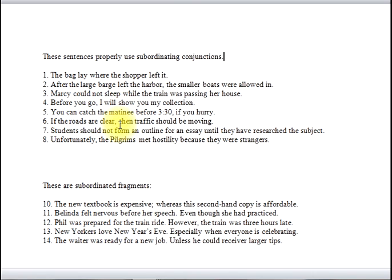Now, these sentences correctly use subordinating conjunctions, all right? So here's the one right there. Notice how it's got a pattern to the left, a pattern to the right, and it correctly joins the two because you do have two patterns on the left and right. And notice you can take "where the shopper left it," comma, "the bag lay." You can move this up to the front. So now notice this one. Here is a pattern right here.